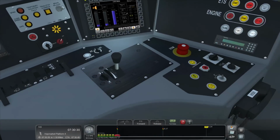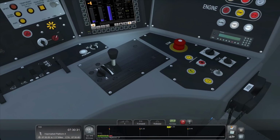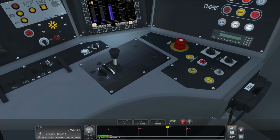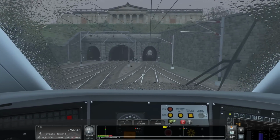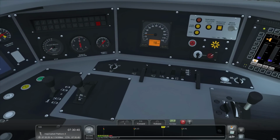Right, it's powered down. Let's be careful. That windscreen wiper's on a little bit too fast for my liking. Let's try and put it onto slower, shall we? There we go. We can have a slower setting on it if we want to. Very, very nice. What else have we got in here?